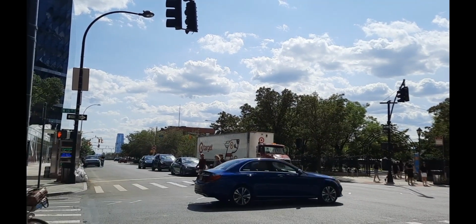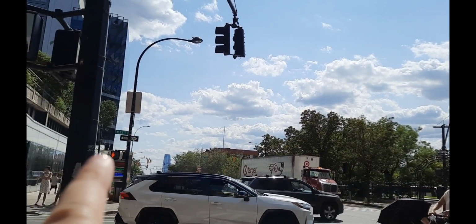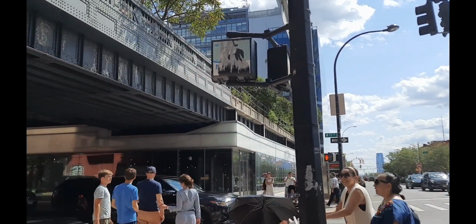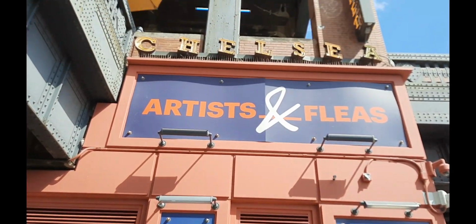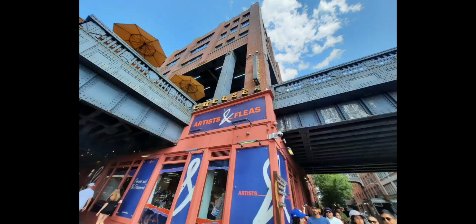If you did watch my video of the little island, I came from that side, which is 11th Avenue, crossed over to 10th Avenue and just walked down this way. From 14th Street to this is 15th Street. And at this junction is the Chelsea Market. Let me enter.